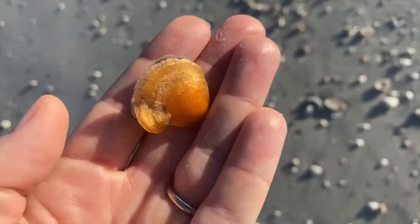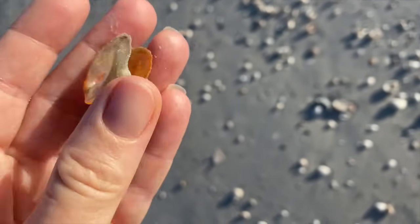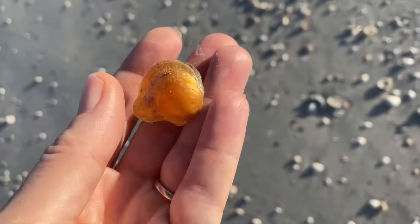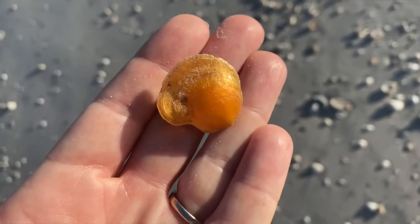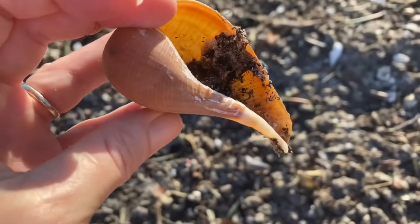So this is a jingle, and typically you only find the top of the jingle, not the bottom. The bottom is usually stuck to something. It's got these threads that kind of go through that little hole in the bottom and attach itself to rocks and things of that nature. So fun to get the whole shell.